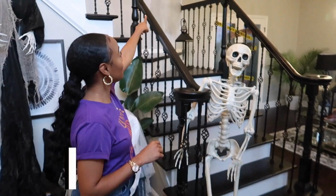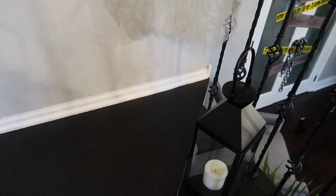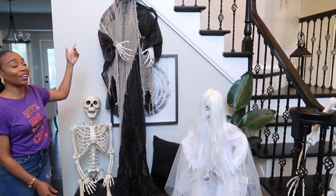At the top of the staircase up here, I have this miniature kind of ghoul hanging. I got my lanterns. You guys will see lanterns all throughout the theme here because lanterns are so creepy and cool if you need them to be. And I have my hanging ghoul here.